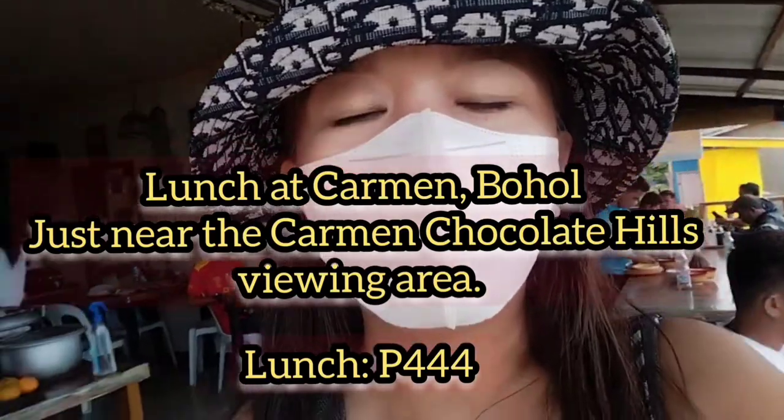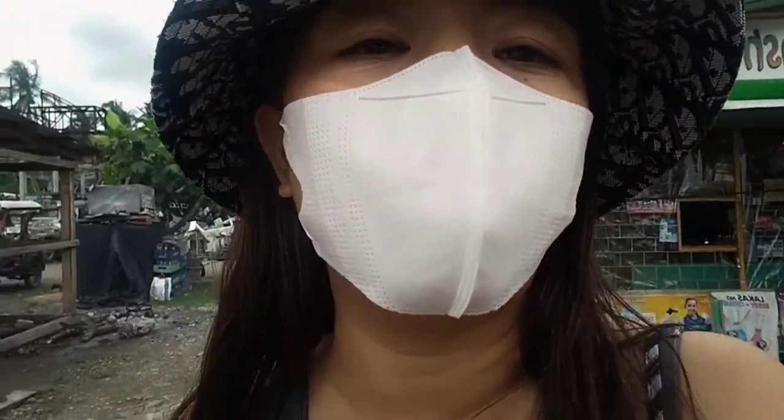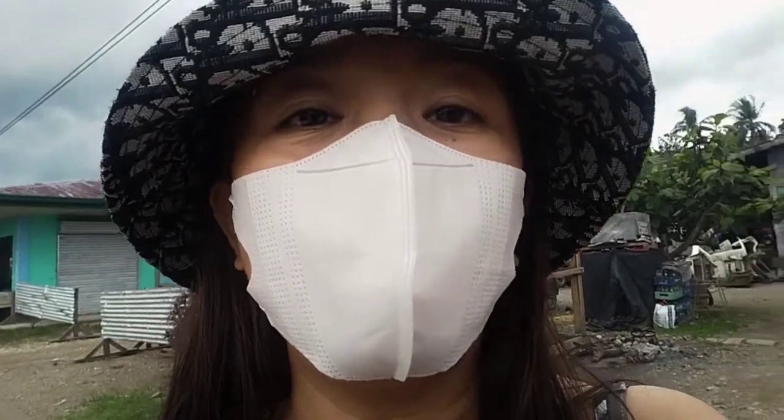Nilagang baka, then balbakuan, then pakbet, pinakbet, and hot dog. And we paid only 444 for that. So, mura lang. Guys, natapos na yung lunch natin. We are heading to Tarsier Conservatory.